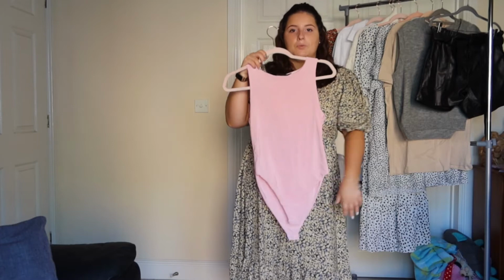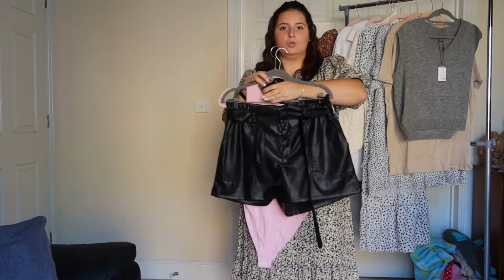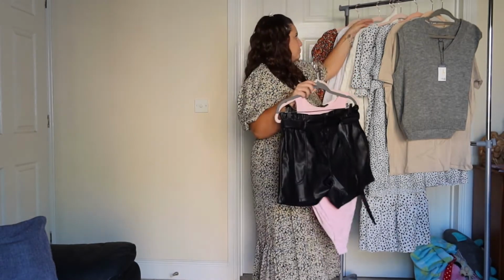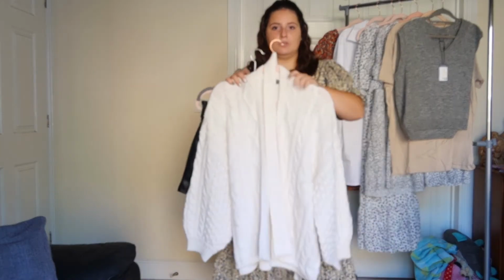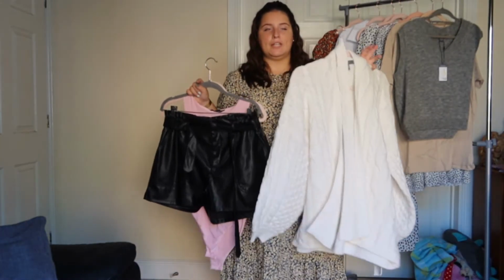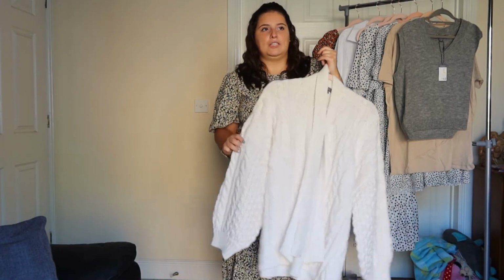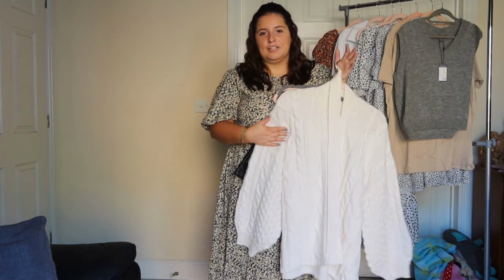So yeah, I've got this one to pair with my black leather shorts, which actually feature in another video, and so does this cardigan, which I'm going to pair it with as well. Both the shorts and the cardigan were featured in another Primark haul that I did a few weeks back. So I'll try that all on and show you how it looks.